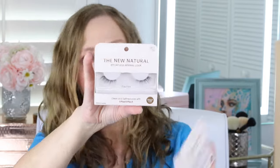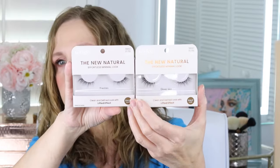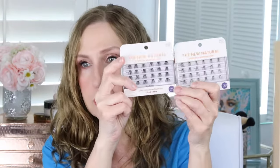Pretty. And then we've got these. I like the names of them too. Hopefully you can see the glowy skin and freckles. Those are a little bit more dramatic for me. The single ones are nice. I like those. So I really do appreciate them gifting these to me very, very much. If you're looking for eyelashes and you do wear them, I recommend them because, as I said, I used to buy them myself. A lot of my older videos I did wear lashes, and I really like that brand. That was the one that I purchased the most from.